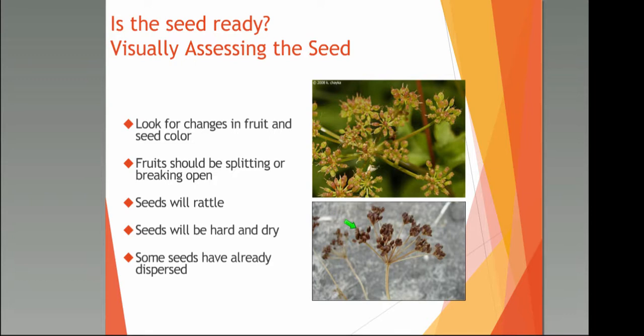And again, with the seeds being hard and dry, these you could probably pluck off and cut them open with your thumbnail. They'd be pretty soft and even milky inside. But these seeds are going to be much harder, drier, and you may not even be able to break them with your nail. And finally, seeds will have already dispersed. If they're at that natural dispersion rate, that means that they're going to be ready to go.